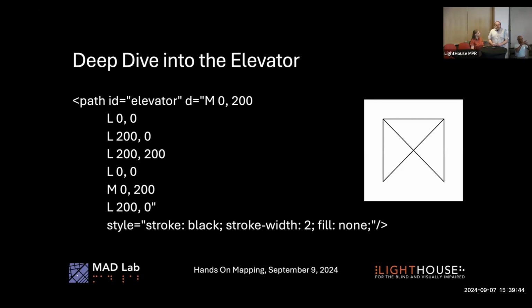And all of this you learn on Blind SVG. The path is a very complex tool, but it's very, very useful in terms of drawing paths, straight lines, and also curves if you're trying to draw some complex streets. But I wanted to highlight the elevator shape, just to break down exactly how SVG can look and how it can work for you when you're building your own graphics.